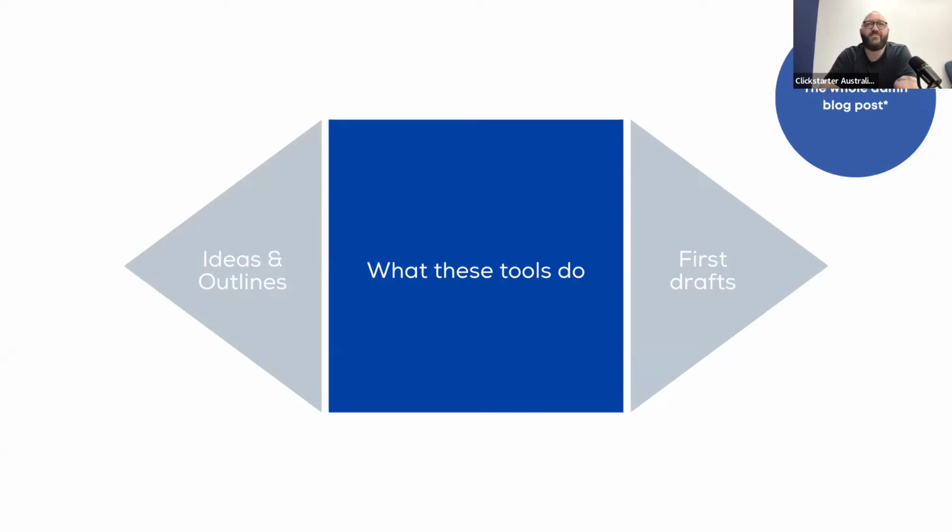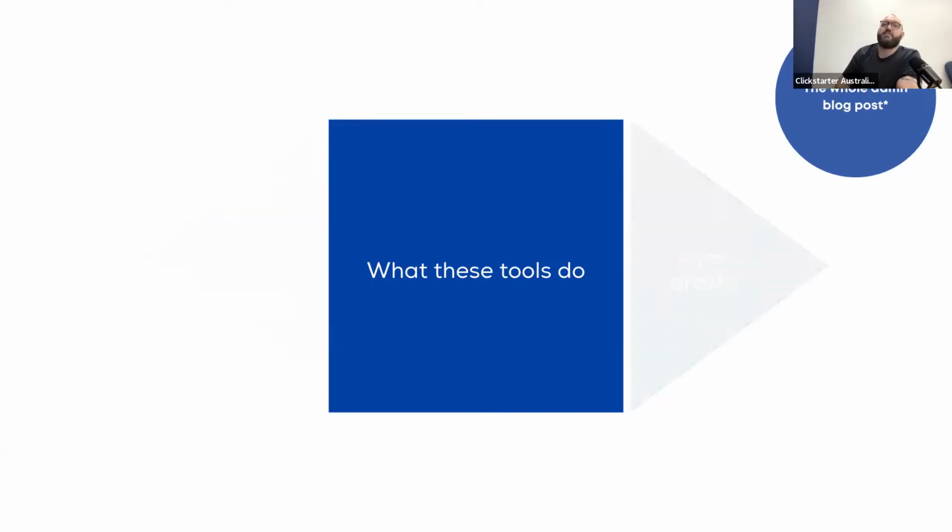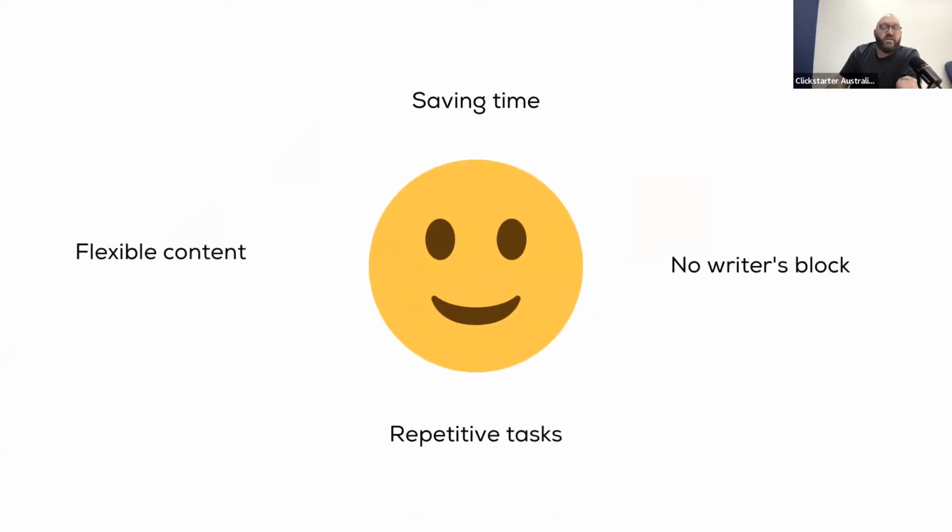So what it doesn't really do is that click once and you get a blog post out at the end which is completely usable and doesn't need editing. Just about every time it's going to need some kind of editing. What it does do is save you time, particularly if you're someone who's not particularly great at writing. It gives you pretty flexible content ideas. So it won't give you just one story. It'll give you a few stories to choose from.